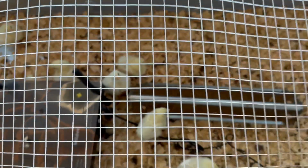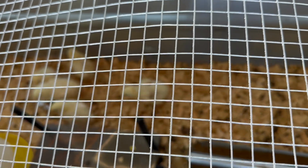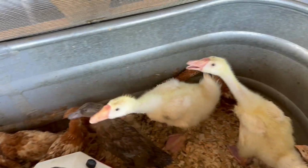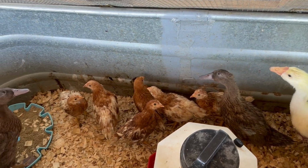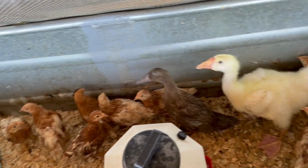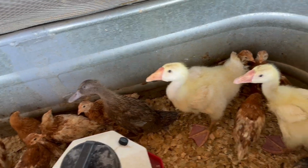There's our Cornish Cross babies. Hello, guys. And then a couple Americanas. Cornish Cross don't seem to be scared of anything. They really want to be in their chicken house, in their new chicken house. They're getting nice and big. Hi guys, hi Huey and Louie.